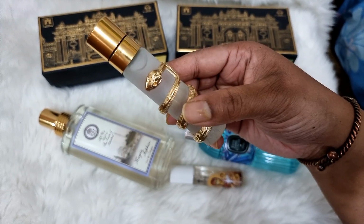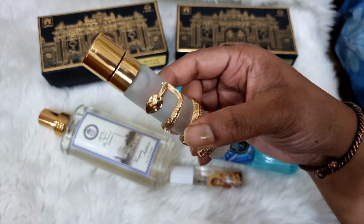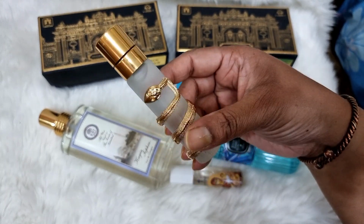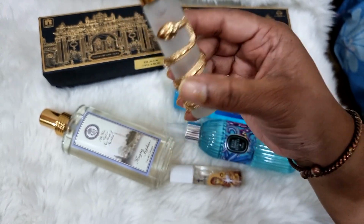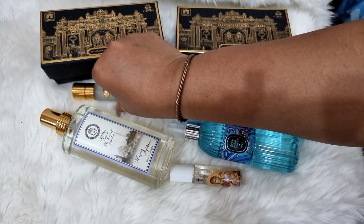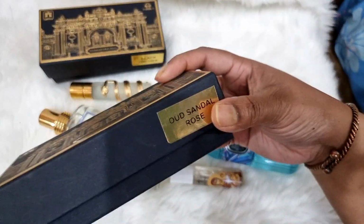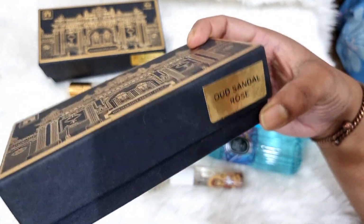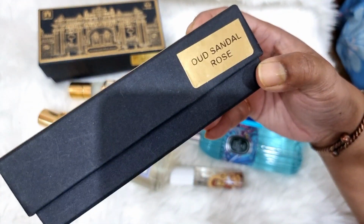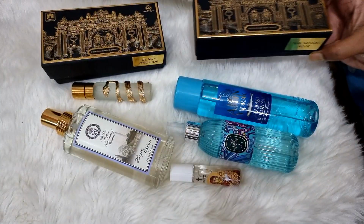It gives me the vibe of a Thailand or Bangkok flower shop, because in a Bangkok flower shop you will find fresh orchids everywhere. It has the very fresh vibe of orchid. The next one is probably one everybody loved in the shop. I remember everybody bought it. Like, I bought two pieces. It's Oud Sandal Rose.